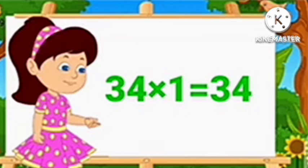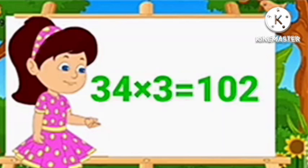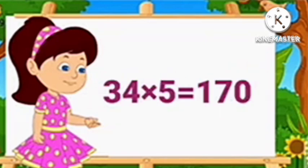34 ones are 34. 34 twos are 68. 34 threes are 102. 34 fours are 136. 34 fives are 170.